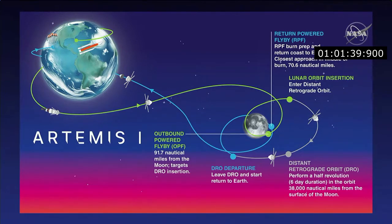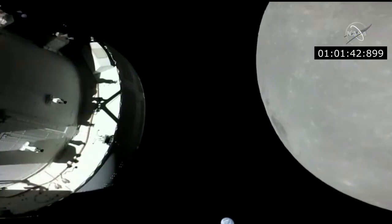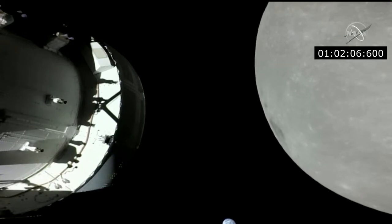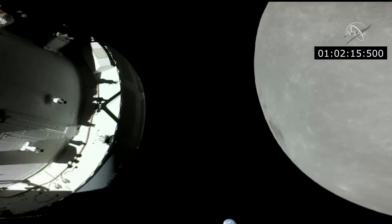At this time, Orion is only 1,600 miles away from the moon. And you see this view on your screen as Orion continues to approach the backside of the moon, now traveling at over 1,776 miles per hour. And on the lower middle of your screen, you do see that's us, that's home. 232,000 miles away from Earth. Orion launched from the Kennedy Space Center in Florida 5 days ago. And we are now 25 minutes away from the outbound powered flyby maneuver.